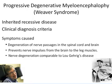For the symptoms of this disease, there's actually a degeneration of the nerve passages in the spinal cord and the brain. From the best that we can tell, this degeneration prevents nerve impulses from the brain to the back leg muscles. The nerve degeneration is actually comparable to Lou Gehrig's disease. So there's been hope that eventually the advancements in Lou Gehrig's disease research would help Weaver syndrome.